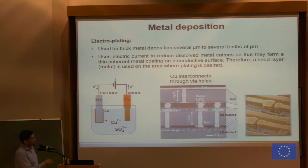And this is the type of patterns that you can get. So these are deep vias, several tens of microns, and you need to fill them in. So you start with metal here, and with a careful process you can fill in and deposit very thick copper in this case. And this is a top view of thick electroplated metal deposited.